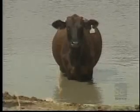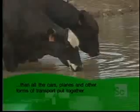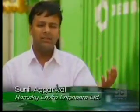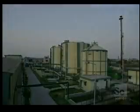Cow manure. It's powerful stuff. Welcome to Ludhiana, India, where the manure from these cows is powering a city. Cattle dung is collected from local dairies. They are collecting their cattle dung in small carts. They deposit their loads into collection tanks. These tanks are part of the biomethanation plant, the main source of power for this growing community.